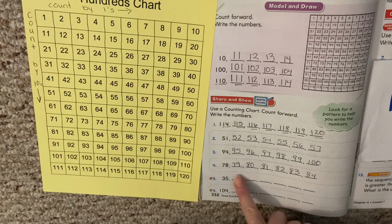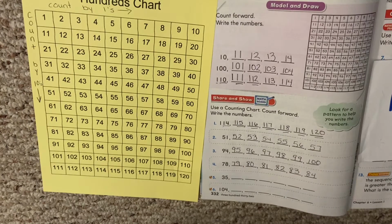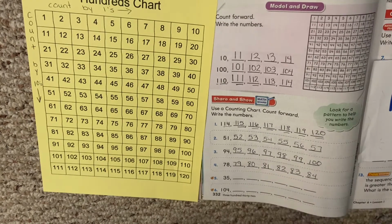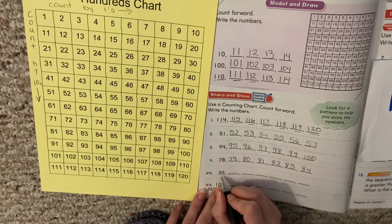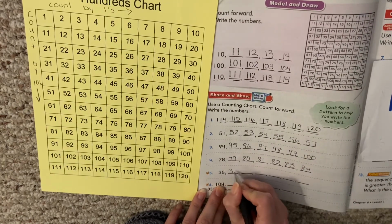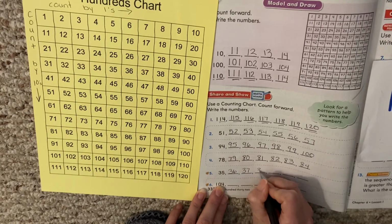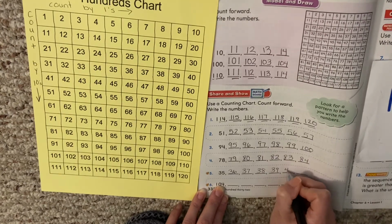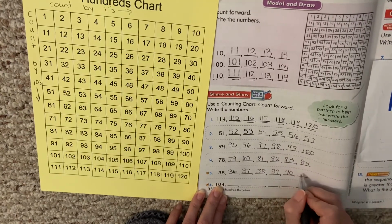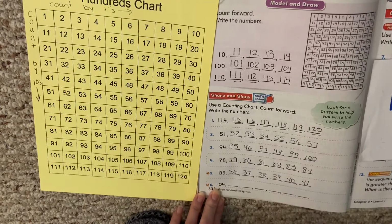All right, if you're hitting play, that means you did all this. You're ready to check and see how you did. If not, pause. Finish this on your own first. I want to see what you can do. So here's 35, 36, 37, 38, 39, 40. And then we went to the next row, 41.